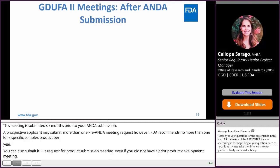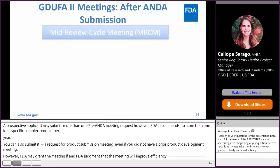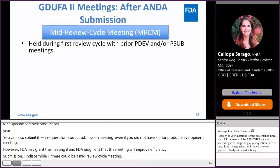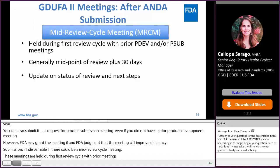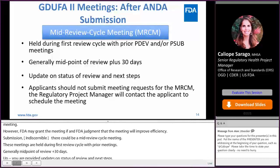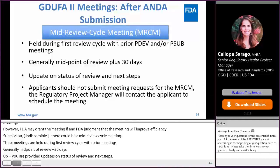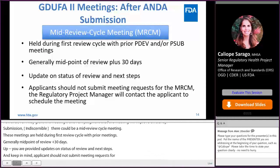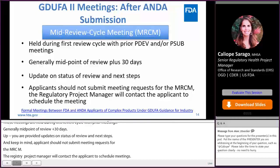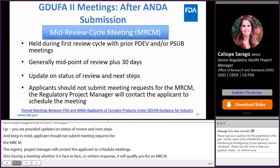After submission of your ANDA, you may hold a mid-review cycle meeting. These meetings are held during the first review cycle with prior PDEV or P-sub meetings, generally midpoint of review plus 30 days. You're provided updates on status of review and next steps. And keep in mind, applicants should not submit these meeting requests for the MRCM. A regulatory project manager will contact the applicant to schedule the meetings. Also, having a PDEV or P-sub meeting, whether it's face-to-face, TCON, or written response, will qualify you for a MRCM meeting. A link to the guidance, Formal Meetings Between FDA and ANDA Applicants of Complex Products Under GDUFA, is provided for your reference.